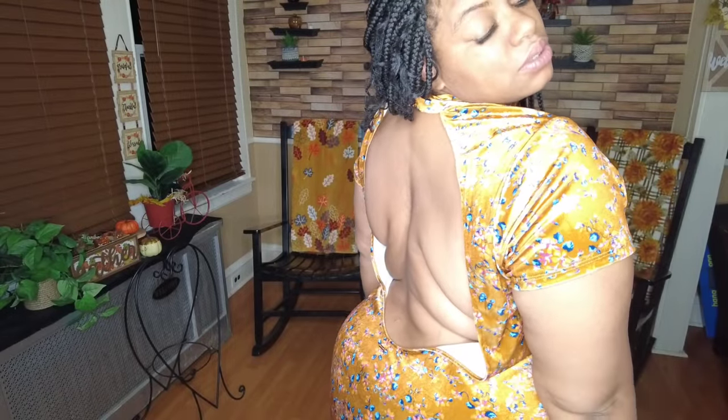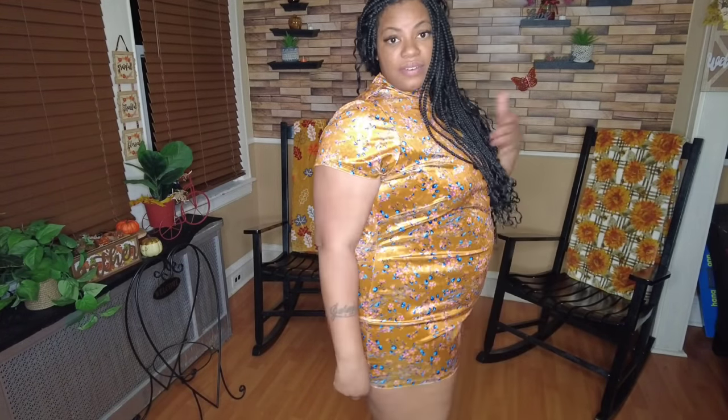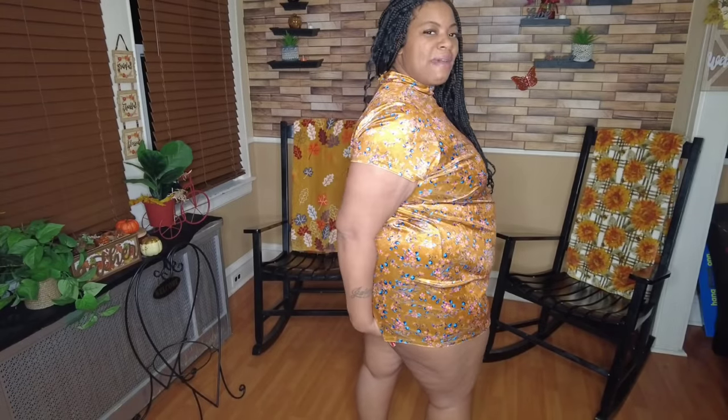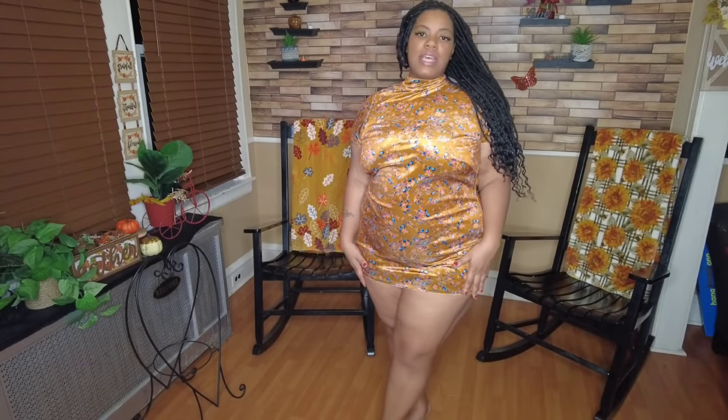Excuse my jelly rolls, okay? It is what it is. It ain't gonna be nothing different. Okay, so this is giving very much back out. I tried to pull it down, it was giving crack. I tried to pull it up, it was giving just buns. So it's gotta stay perfectly evenly right in that middle. It's meant to give a little peep show. I like it though. Very cute, very sexy.